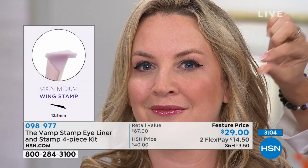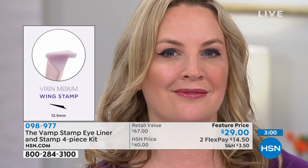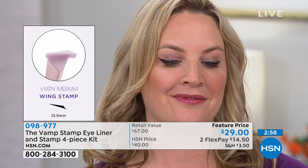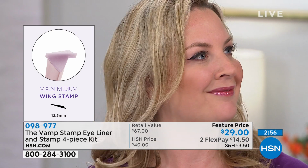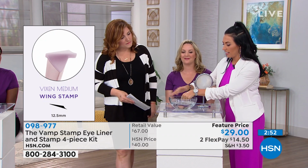Lori is wearing our Vixen. Here you go, I'm sorry. The Vixen is slightly longer. So if you have that hooded eyelid where it kind of droops down on the outside, no worries. This goes nice and long, so it goes right beyond that point. So it gives that nice upward angle to the eye. And then I also want to show here now, my hand is dry. Okay. So let's show here how this works.